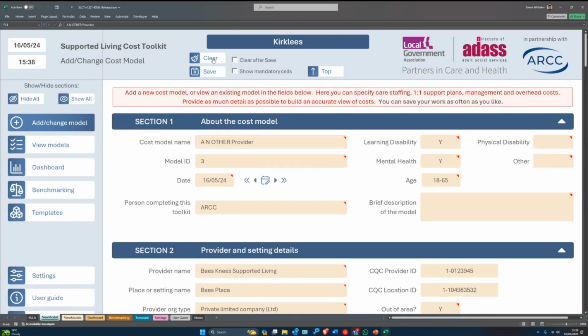I can clear it. If I click clear, it'll ask me if I want to clear it. It does give me a warning to say, make sure you save your work before proceeding. I'm going to click no, and it'll tell me the fields aren't cleared. I can also check this button up here that says clear after save. So if I check that, let me just make some changes to this as well so that we know that this is a different model.